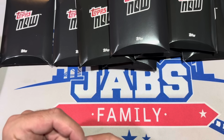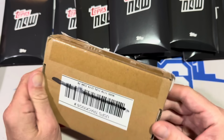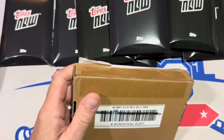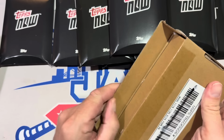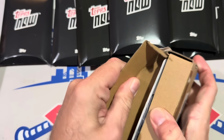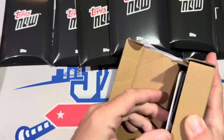Next one up, this is from, let me see, it says Serpico. Serpico, thank you very much. I don't think I pre-opened this one. I did the Hawks one real quick there. I also had a consignment that came in today, but I haven't gone through it yet, so I don't think I'm going to do that one in this video. But let's see what we have from Serpico.